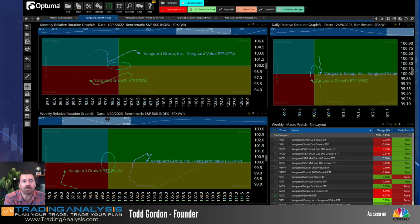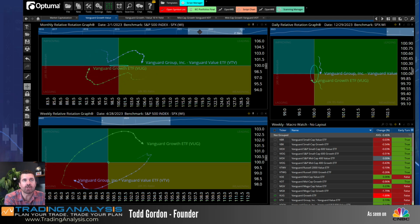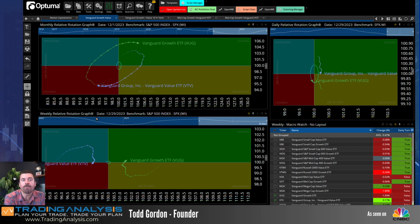So as we progress through 23, February and so on, I do it on the monthly. Here's Q4 22, there's Q1 at 23, and then all of a sudden growth goes from monthly lagging to monthly improving. Then in October, Q4 of last year, we've got the growth trade in a very strong position, which is monthly leading, as is also the case here as we fast forward to where we are now.